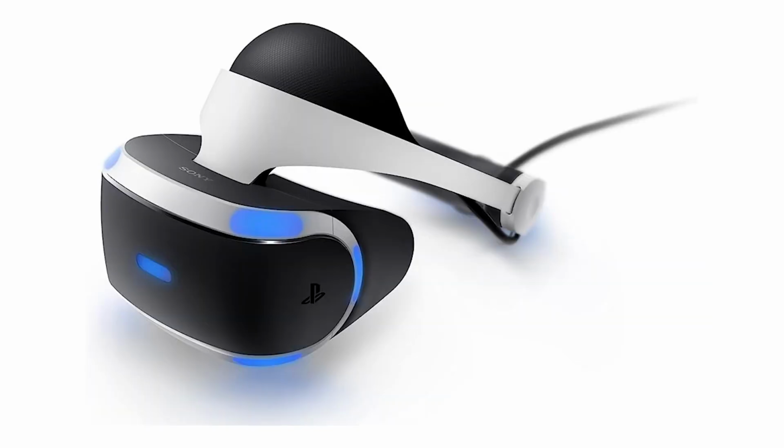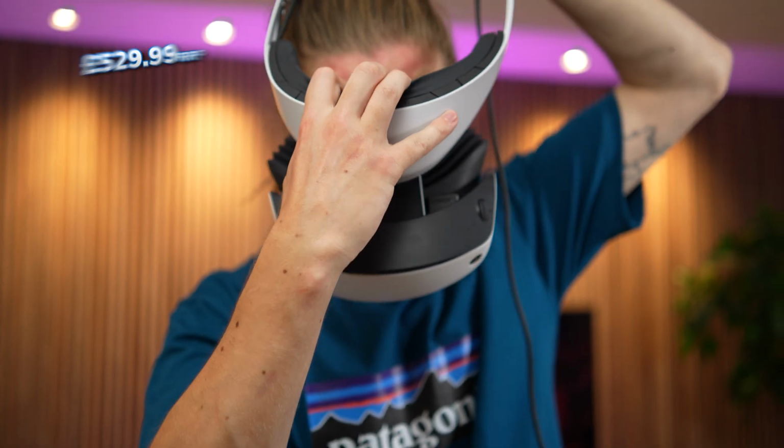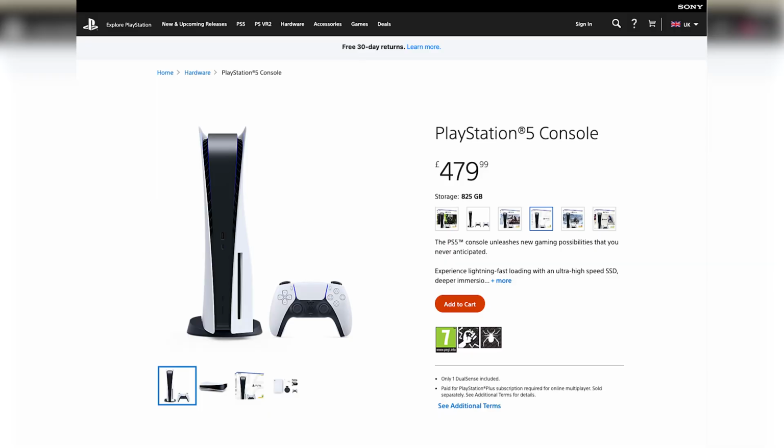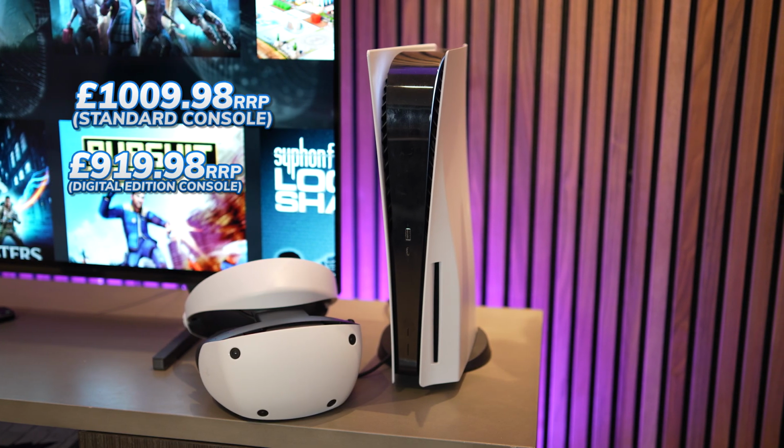Now, having experienced a couple of different VR headsets in the past, like the Meta Quest 2, the first generation PSVR, or the Valve Index, when it comes to price, this one isn't cheap and comes in at $529.99 RRP, meaning it's actually more expensive than the PS5 itself, which you'll also need for this to work. So you're looking at around £1,000 for the whole setup if you're coming in cold. But stick with me on this one, because when it comes to specs, this really is where it's at.